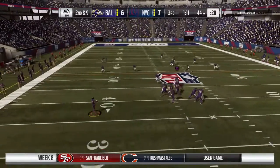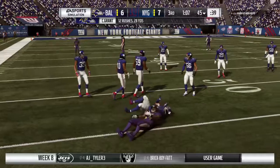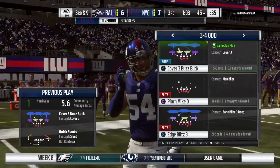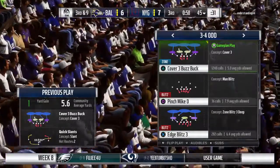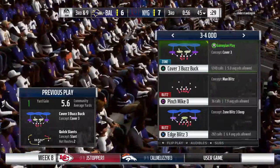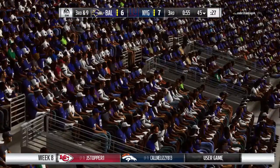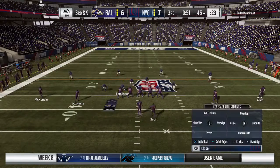Jackson to throw on second down. And he'll be brought down right at the 45-yard line. Just a 1-yard pickup on the play, and they're going to face a third down. The Ravens on third down. Not good, 0 for 4 thus far. This is 3rd and 9.